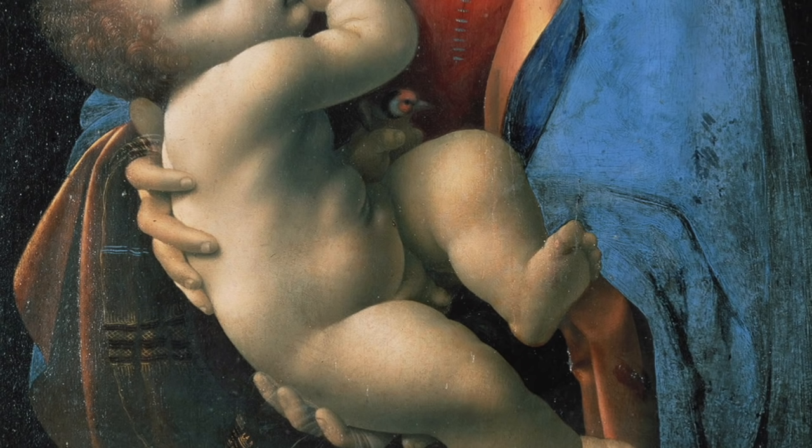Which is very beautiful. And then, speaking of birds, if you look closer, you'll see him holding a little goldfinch in his hand. The Christ child is holding a goldfinch. It's under there next to the mother's body, and maybe you can see the head of a little bird.